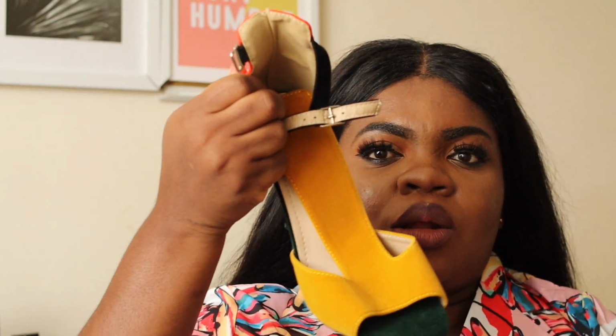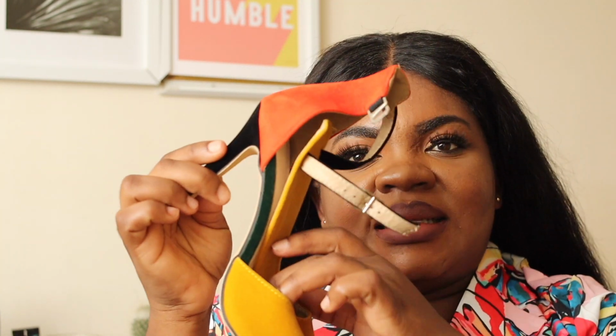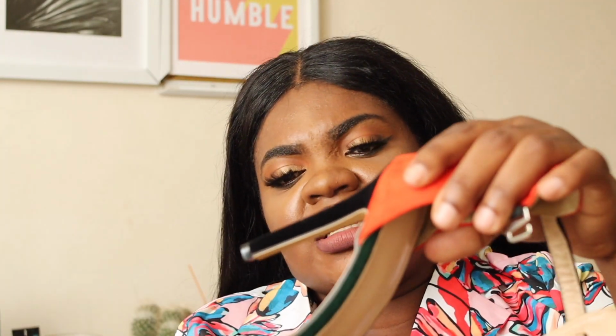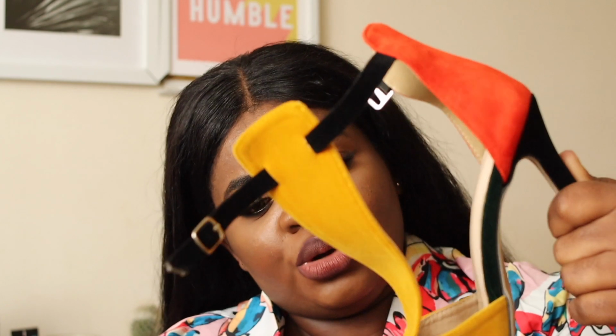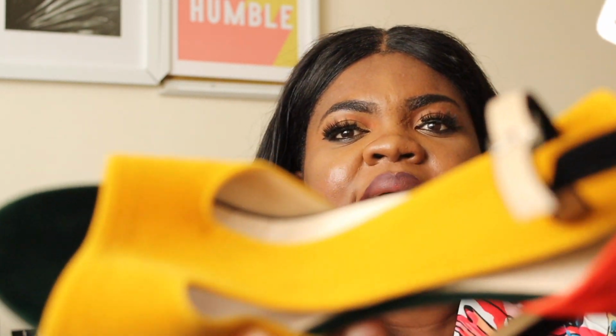Another shoe I got is this shoe. It came in that bag, and this is what the shoe is like. I love the colors of the shoe. When I saw it, I had plans for this shoe, but unfortunately when it came, it wasn't my size. Guys, this shoe was quality. It wasn't looking like anything like China stuff. It was looking really quality, and the color blocking on it was so nice. I had plans for it, but it wasn't my size.